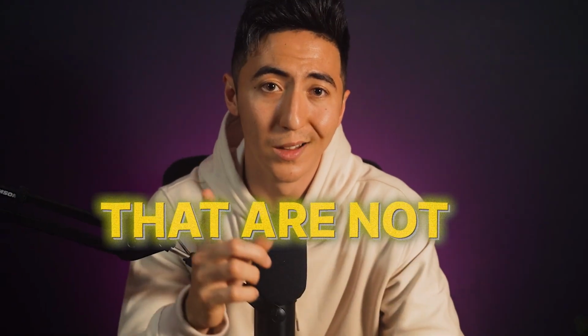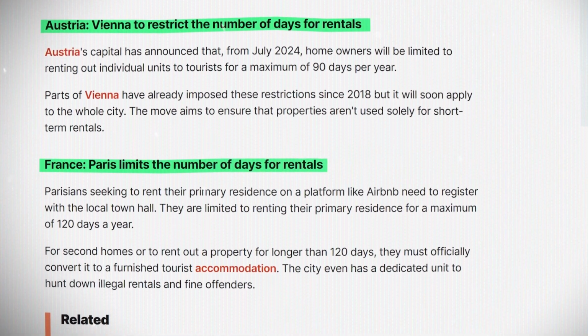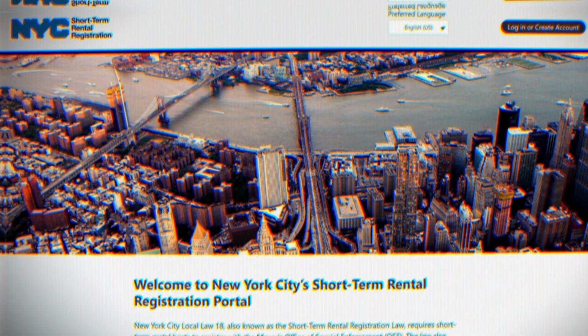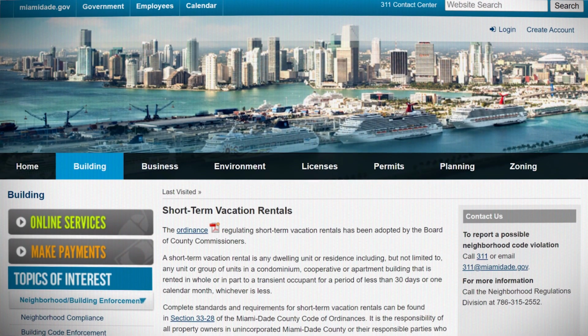Now, you want to make sure that your chosen building and area allow for short-term renting of properties that are not owner-occupied. You'll also want laws that don't limit the number of days that you can rent out your home per year. Look at local government websites and the Chamber of Commerce, local media, and other online sources.